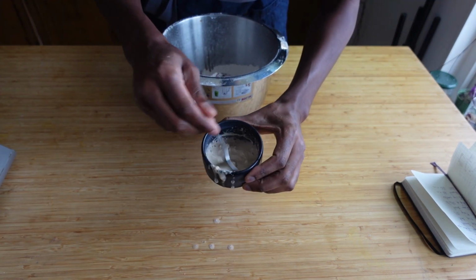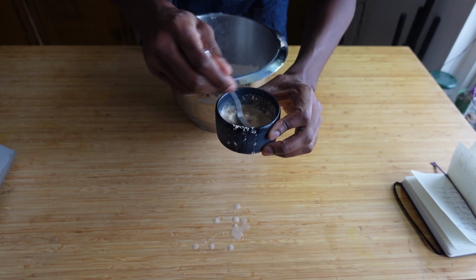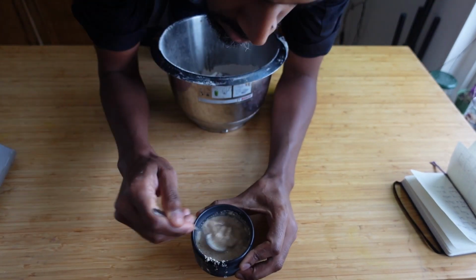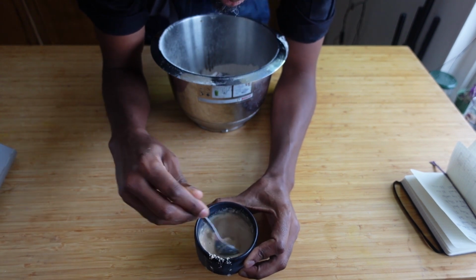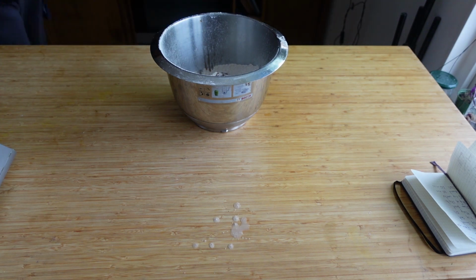And what you're going to see is it's going to come to life. It's going to wake up because the yeast is asleep in that dried format. So anytime I bake, I always use this method just to wake it up a little bit before I use it. Now I'm going to put that aside for 1 minute because I want to show you something else.